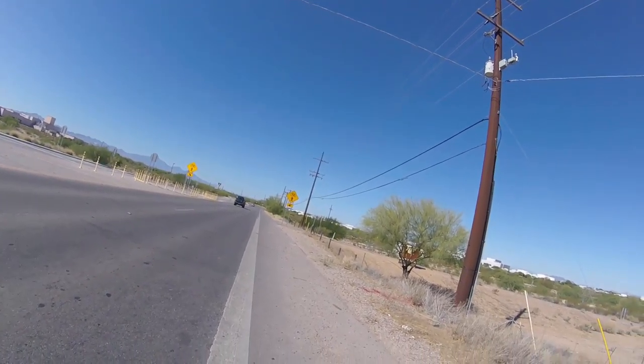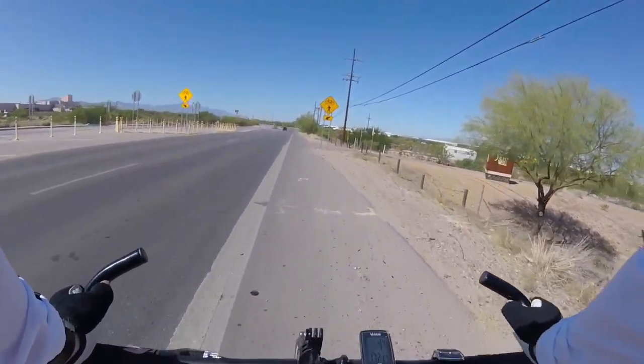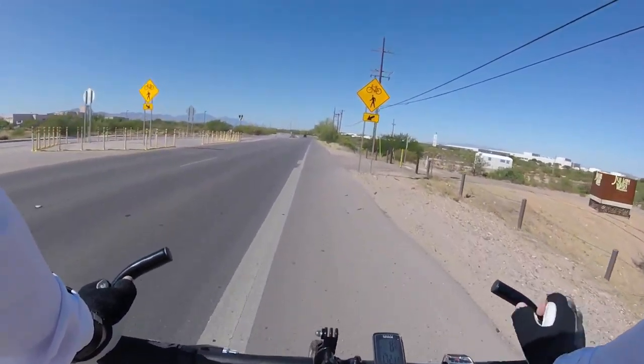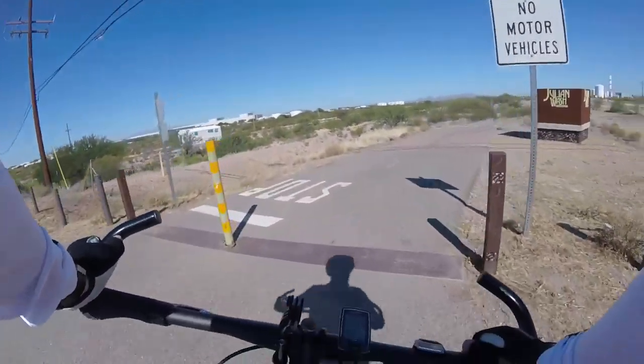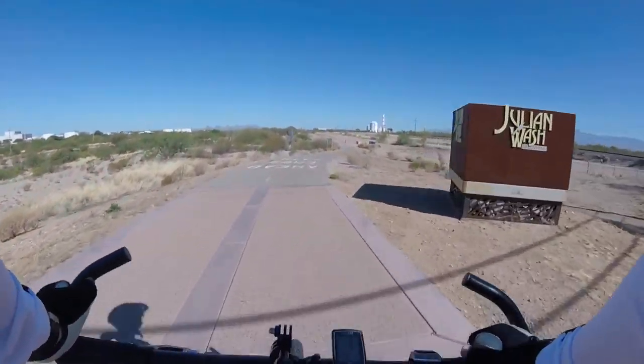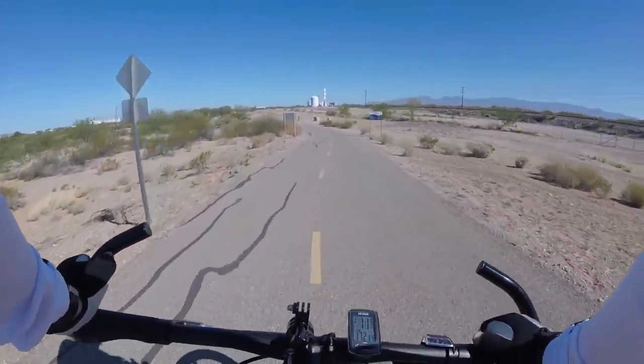Today's ride is from Rita Road to Kolb Road on Julian Wash. So I'm going back the other way. This is mostly going to be downhill.